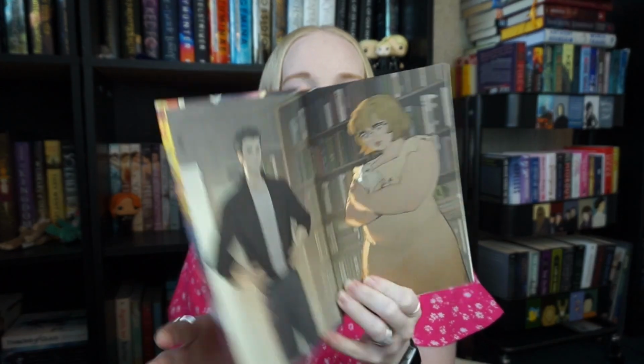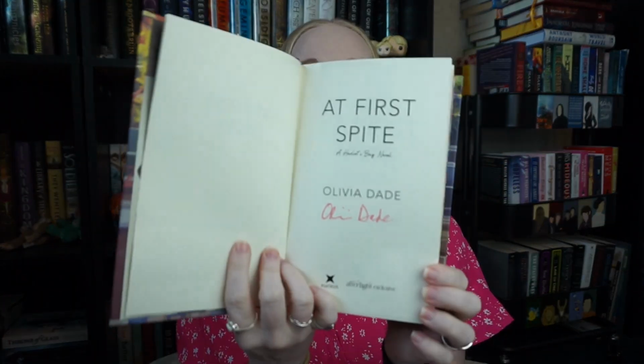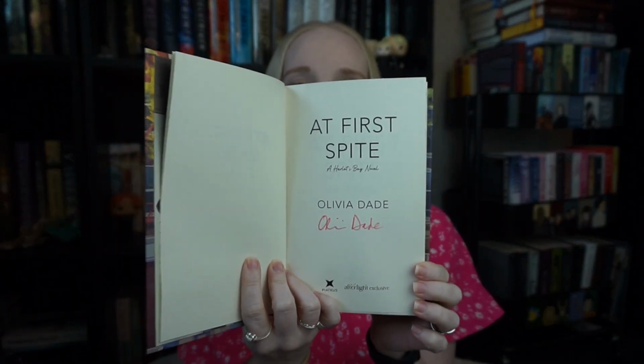These books are truly so well made and just absolutely stunning, and they're so much fun to display and just admire and look at. And this page has the signature right here, and this one you could tell is actually signed because the ink was running out on it.